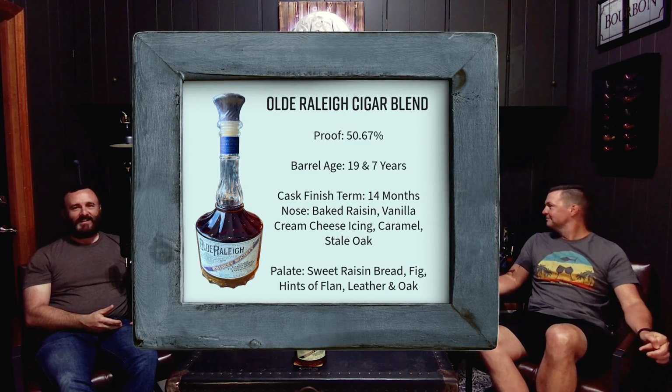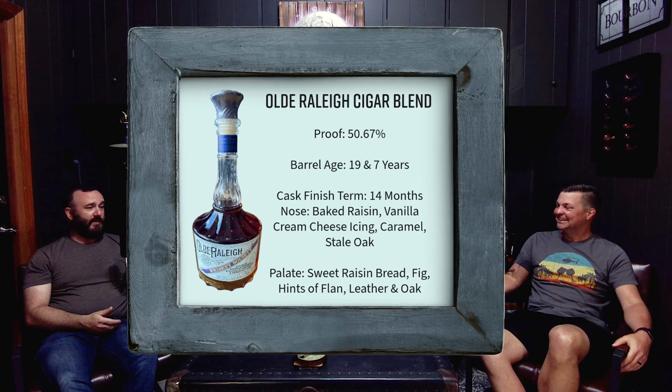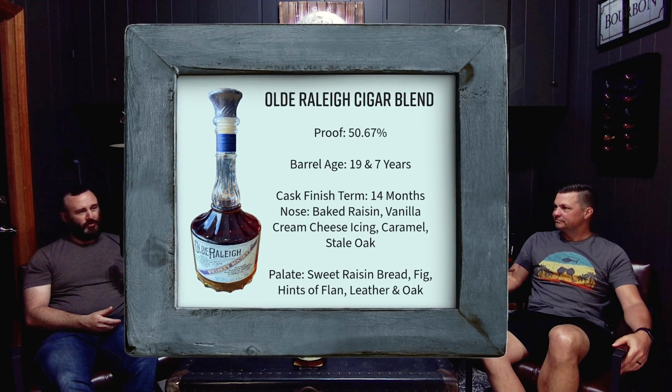This one is a blend of straight bourbons, 19 and 7 years, so we've got some old stuff in there. They don't disclose what they're blending, but I see on some of their other stuff that they're using some MGP stuff from Indiana, some stuff coming out of Tennessee, North Carolina. They are out of Zebulon, North Carolina, outside of Raleigh, hence the name. It's 101.24, I believe, is the proof. I'm pretty excited to give it a try.